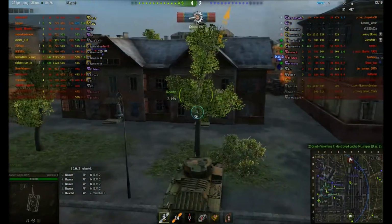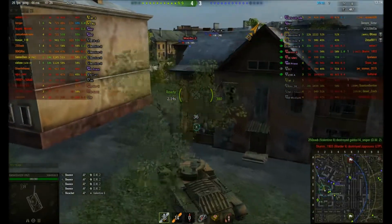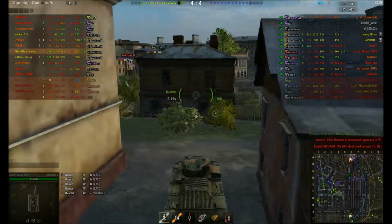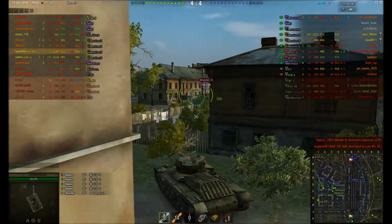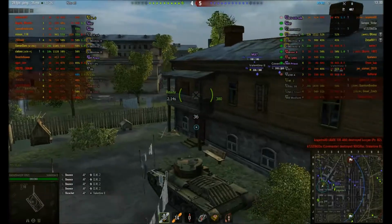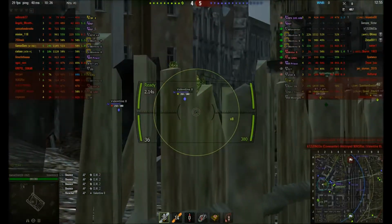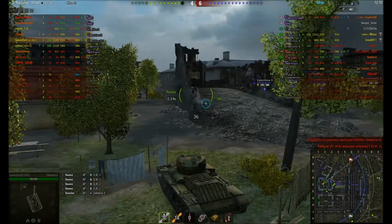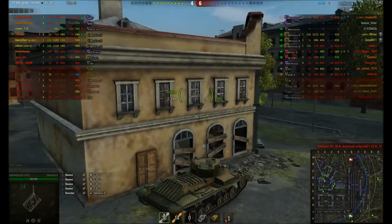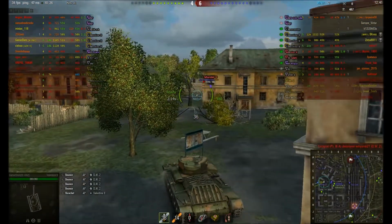And he's gone. Don't think I did any damage on him actually, now I look at him. But he didn't do anything on me either. So let's push around here. I'm not so worried about that Valentine, because as I said before, he can't pen me and I can't pen him. I am, however, slightly worried about that Marder, because that's not really powerful.